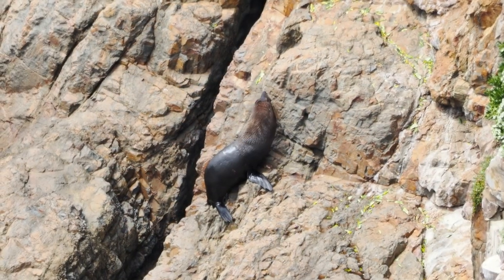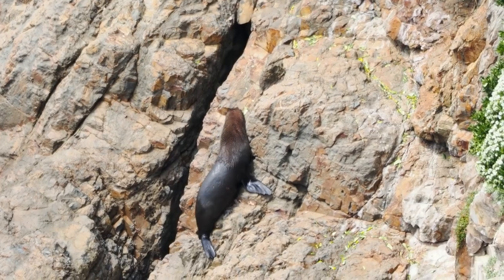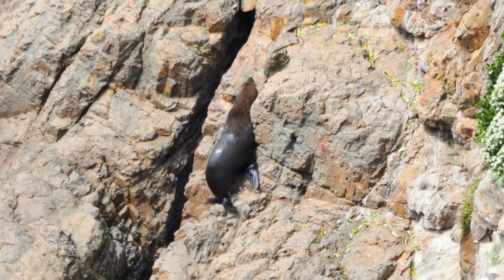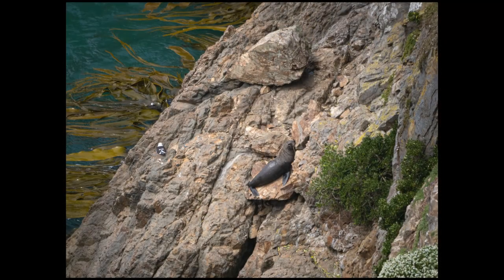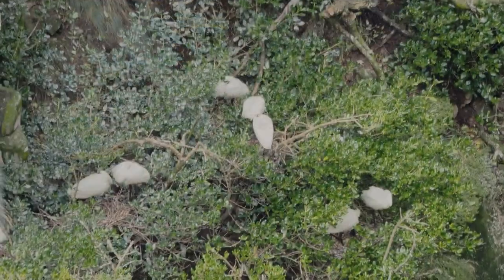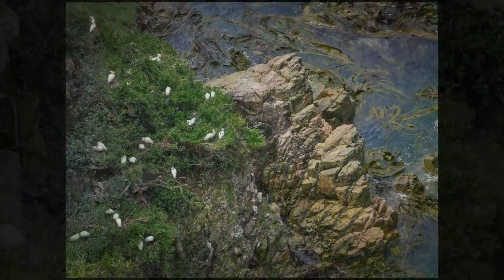There was plenty of wildlife to see here too, including a rock climbing fur seal. And plenty of royal spoonbill and shags nesting on the rocks.